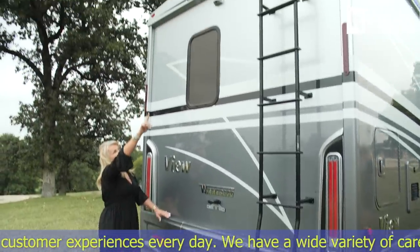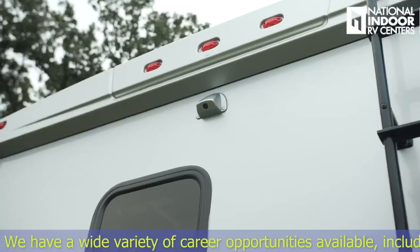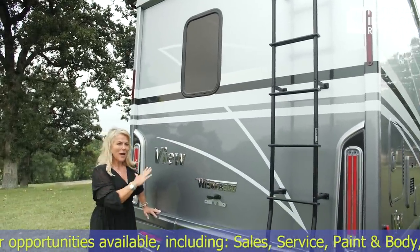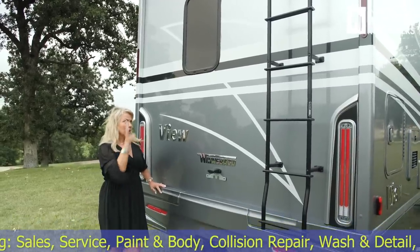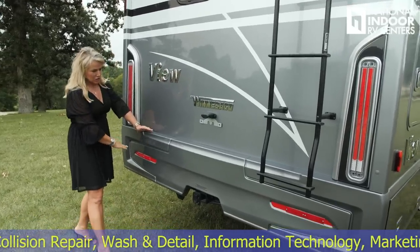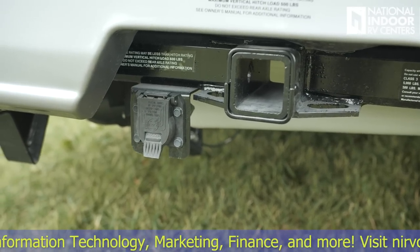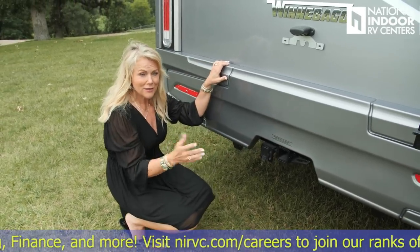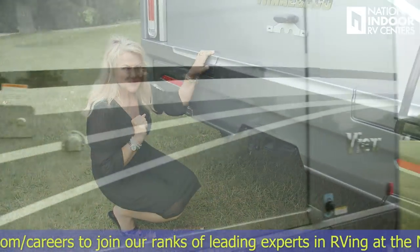Now, if you look at the very top of the View, you've got your marker lights. Then right below that, you've got your center rear view camera. I also love that you get a rear window. So if you're backed into a beautiful campground and you're looking at the lake or at the ocean, I love that you have a window in the rear of the coach. Then we've got the View Winnebago signage here, brake lights, and then we have our hitch, which I told you is rated for 5,000 pounds, and our seven-way. And Winnebago also makes this hitch. Again, another thing that they make, they e-coat, super strong, durable, if you know Winnebago made it.